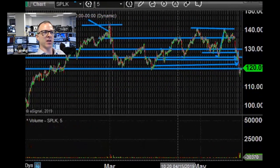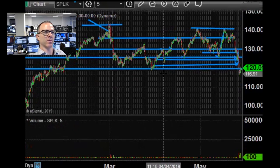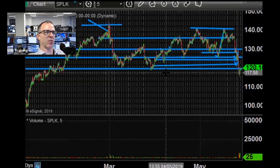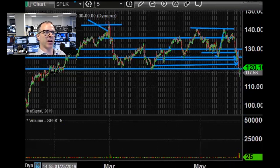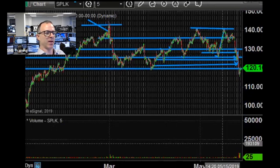Here's the bigger picture. If it gets sold, it gets hit again on the open. Let's see if it makes a higher low, like 117, 117.50, where it supported way back at the beginning of the year and then went up to 140.